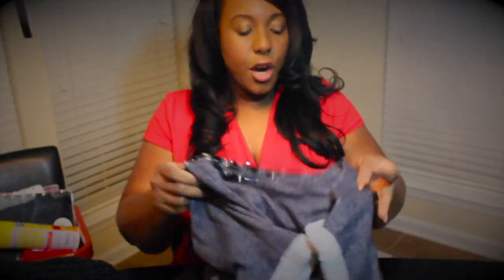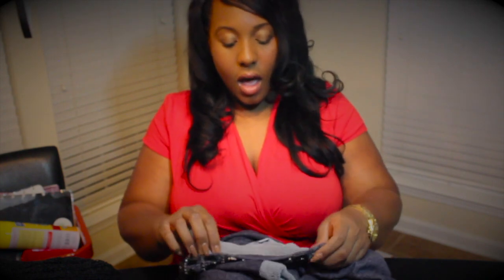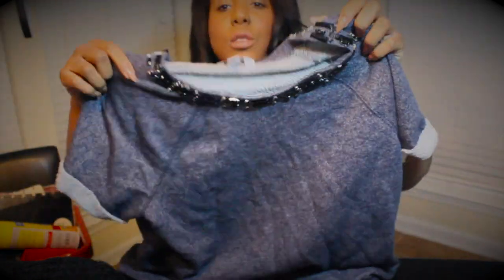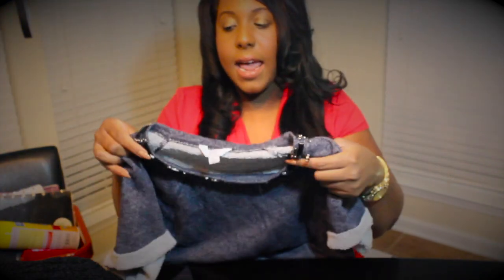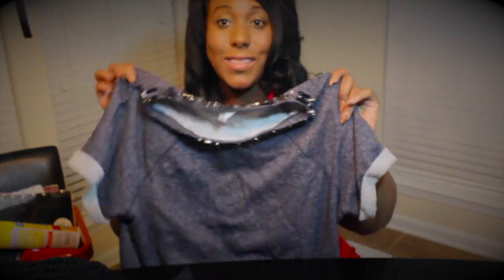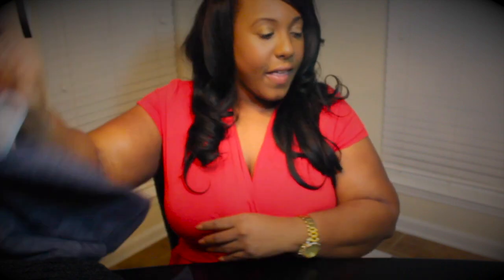Next is a shirt from Crown and Ivy, and that is actually from Kohl's. It's like a bedazzled sweatshirt, which looks really cute on me, young and festive. And it was $3.99, and I can wear this to work as well because, like I said, I can dress a little down and I can have a nice little skirt with this or some trousers. Great for that.